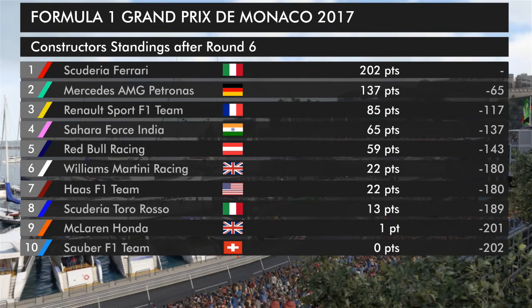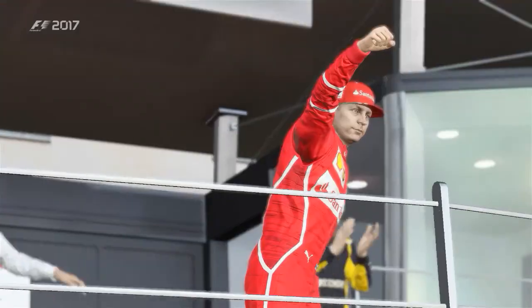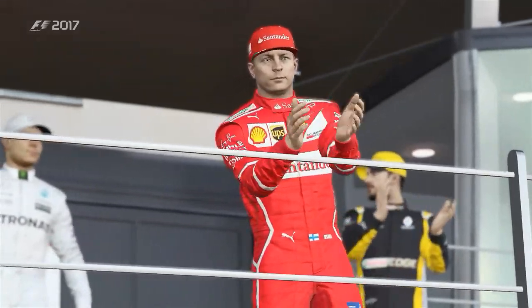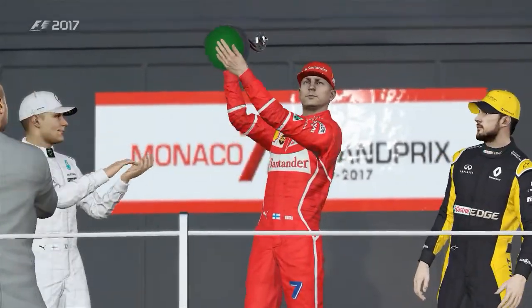Ferrari sitting pretty at the top, 202, followed by Mercedes. Renault and Force India are getting closer and closer together. Let's not discount Red Bull as well. They'll be looking to break up into the top 3, but we'll see how things go. It's early days yet. So there's Räikkönen on top step, and well done to him.